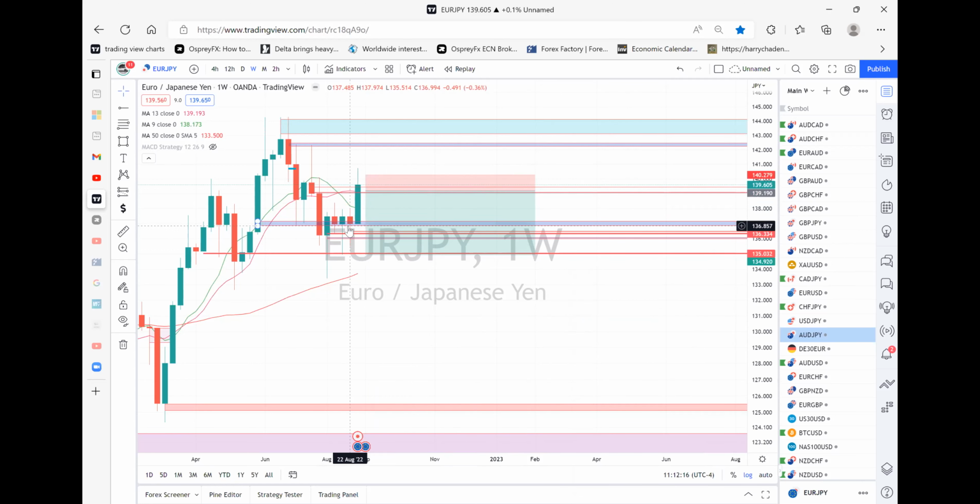I don't like the way for the last one, two, three, four weeks it's just been malingering. I don't like the fundamentals behind the euro. I believe they have a lot of challenges. Now, they could definitely get them figured out, but if you want to buy the euro, definitely sell this first.